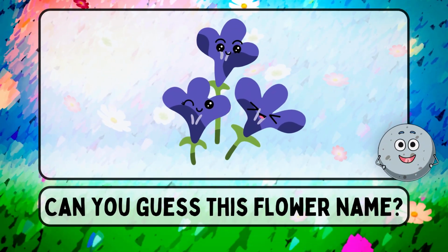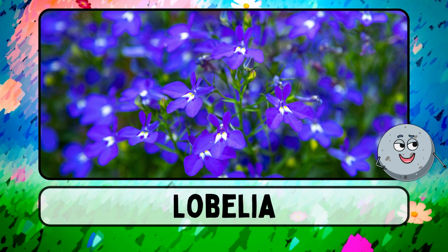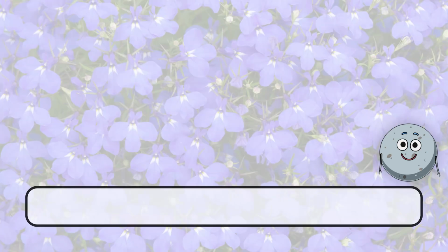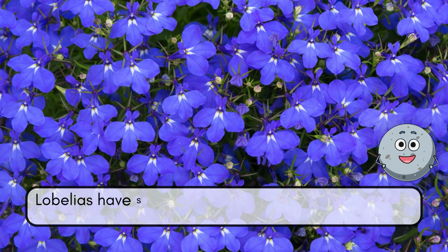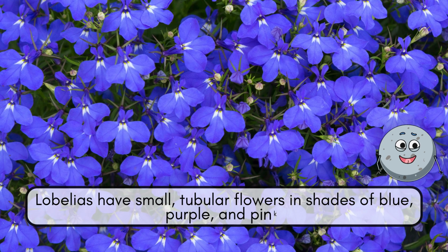Can you guess this flower name? This is lobelia. Lobelias have small, tubular flowers in shades of blue, purple, and pink.